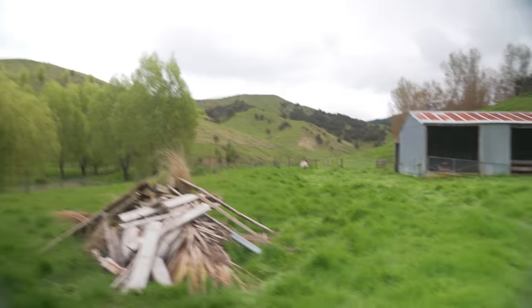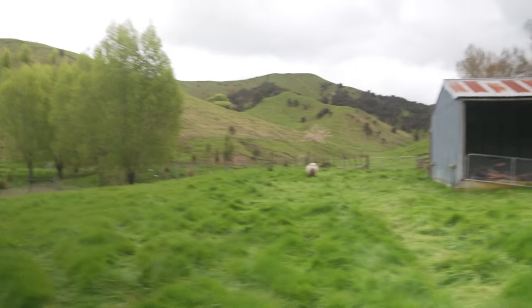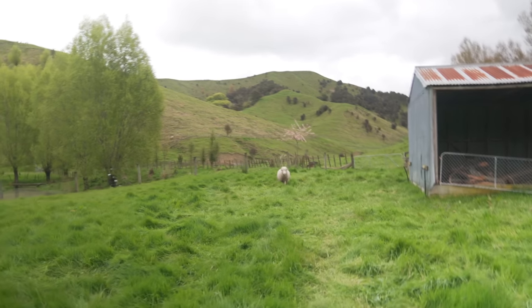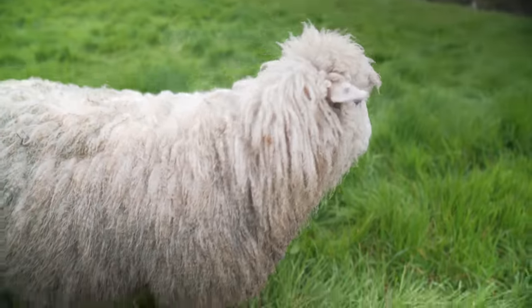Here he comes. The friendliest sheep in the world. Rusin. Yeah. What's up, Rusin? Hi, Rusin. Man, you need a haircut, bro. It's been raining so much down here lately.